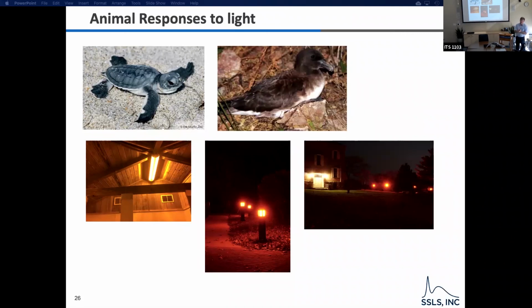You have the Newell's shearwater, which is a migratory bird in Hawaii, which gets disoriented by roadway lights out there, and when it lands, it can't take off from a flat surface. These are cliff dwellers. They jump off and fly. So they're in big trouble when they land on flat ground. They're an endangered species. That's a problem. And turtles get disoriented by coastal lights. Instead of hatching and going to the water, they hatch and go towards the city, right?